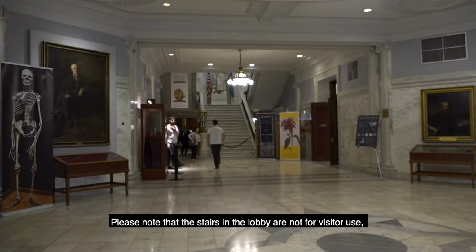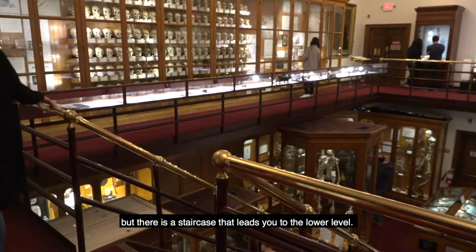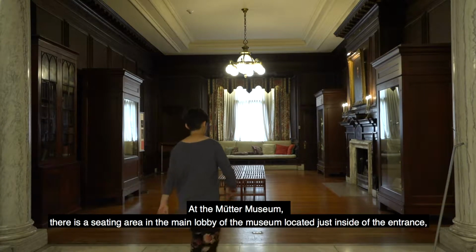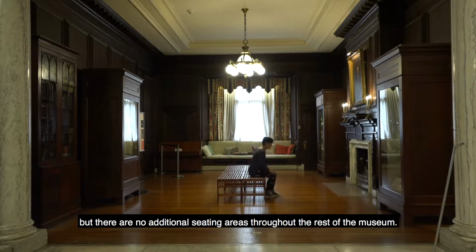Please note that the stairs in the lobby are not for visitor use, but there is a staircase that leads you to the lower level. You can always refer back to the map you grabbed when you walked in. At the Mutter Museum, there's a seating area in the main lobby of the museum located just inside of the entrance, but there are no additional seating areas throughout the rest of the museum.